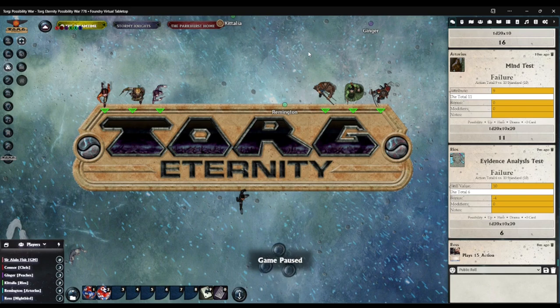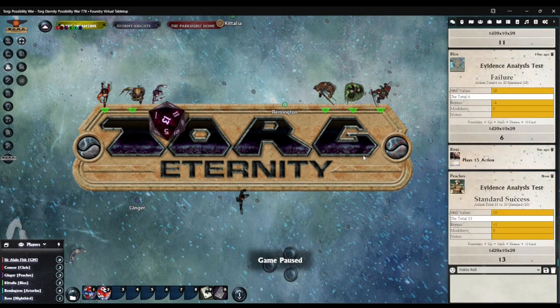So, Ginger, go ahead and roll an evidence analysis with a plus two. All right. How do I get the plus two? You should be able to type it into the top right of the panel that comes up. Roll bonus plus two. Yes. All right. Let's see if I can talk about burns and their sequelae. 13 is not bad. Okay, standard success.